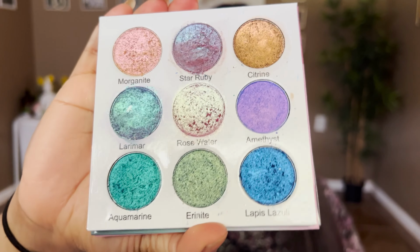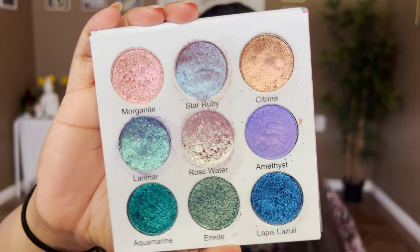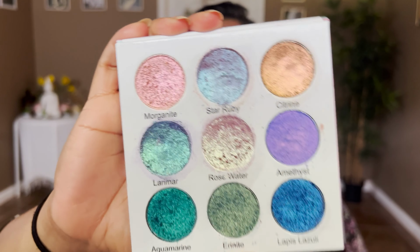And this is how the color scheme is. If you want special shades in your collection, I would say start with this. These are beautiful formulas, sparkly, shifty, duochrome, multi-chrome shades. You need one single shade all over your lid and any matte on the crease and your look is done. And it feels like you have put so much effort into that eye look. It's just stunning and beautiful.